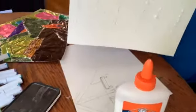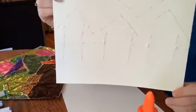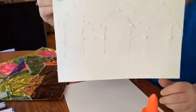Mama? Yes, ma'am. But I want to color a picture like that. Oh, okay, you can work on that one. I can color that one. Sure. Not that one. Sure.